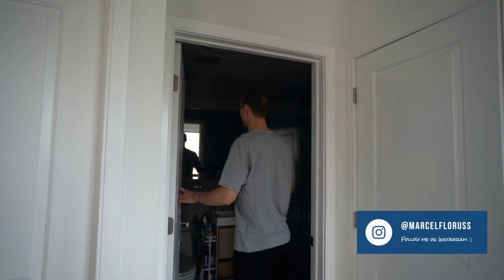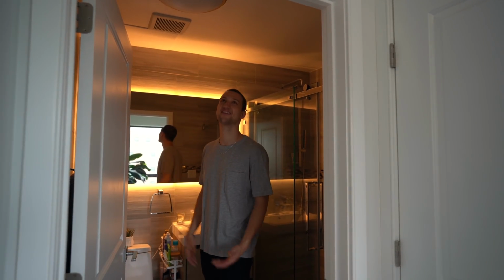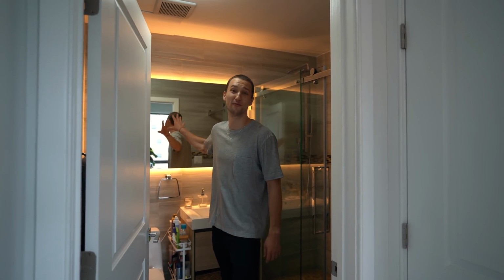Come into the bathroom. It's such a simple thing, and it's kind of stupid, I don't know. But you just press the on button, and then you have this nice backlit mirror. So cool. Hilda likes this blue light, which literally I want to rip my eyes out. But I like this warm yellow light.